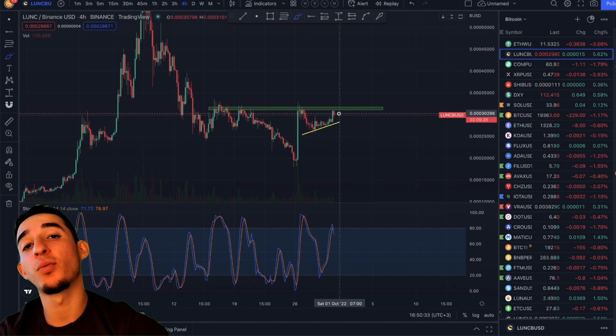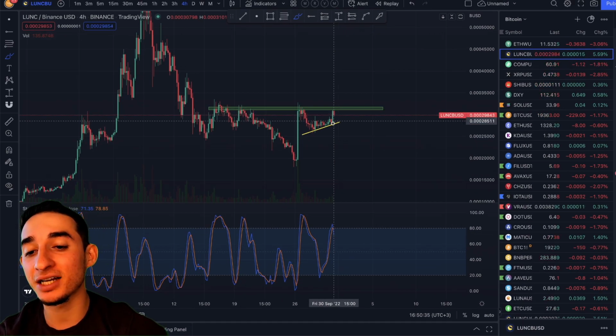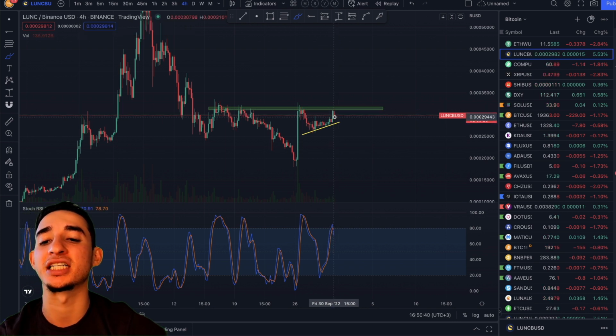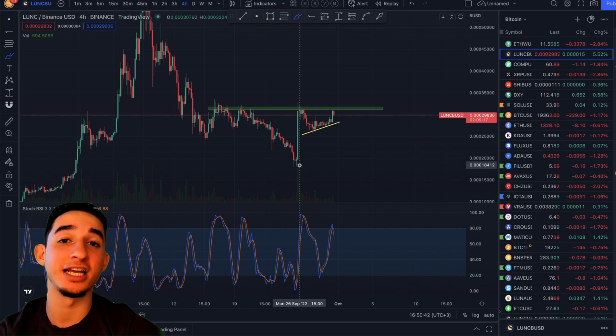So it's really going to depend on when the daily and 4-hour candle closes. But as you guys can see, the 4-hour candle closed exactly at the resistance, and then we're getting rejected back down. So this is definitely going to be an interesting video.